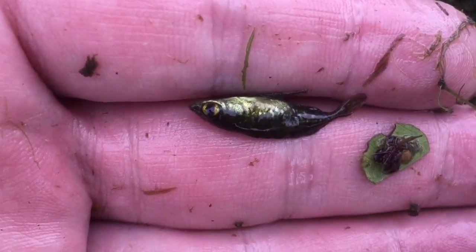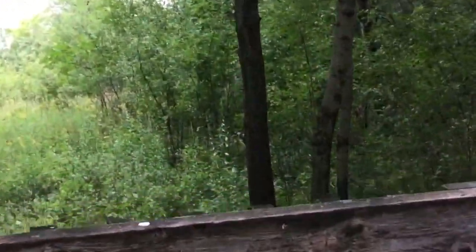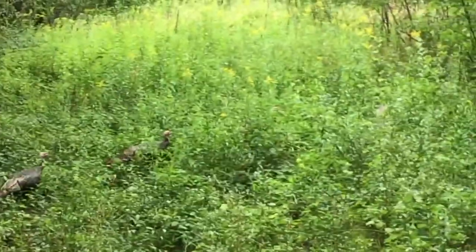Back. Look at the wild turkeys over there. There's like three of them. And then four, no, four and five of them. Yeah, four or five of them. Wow. Look at all these turkeys.